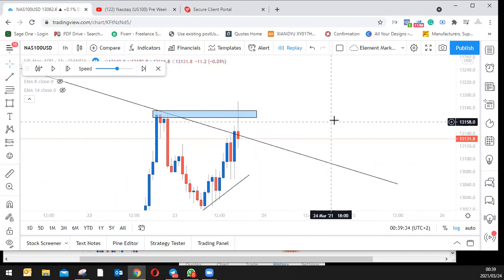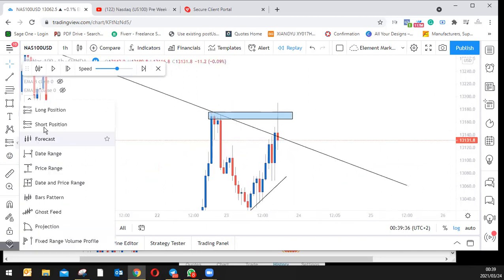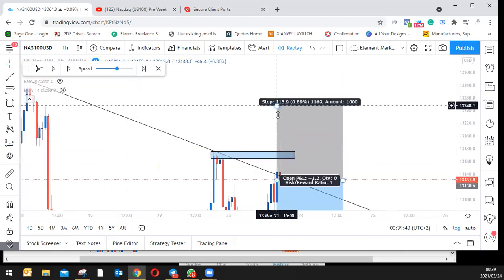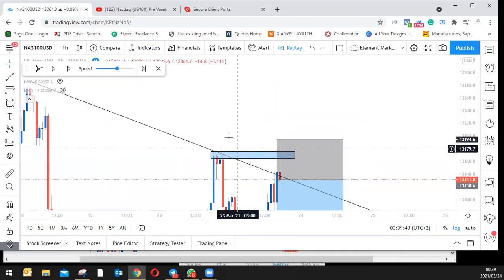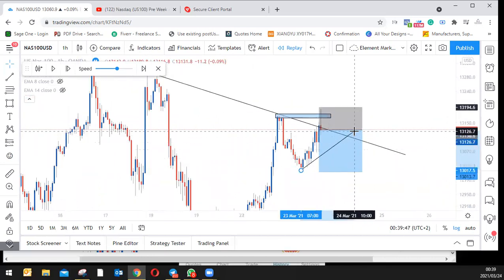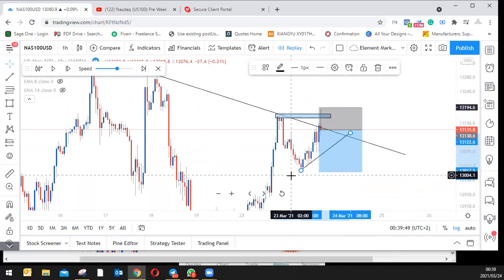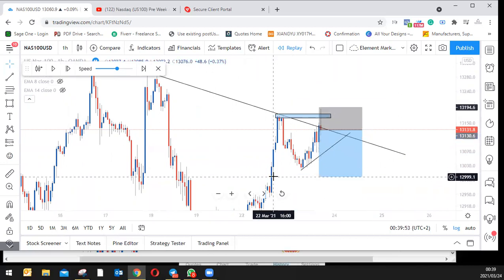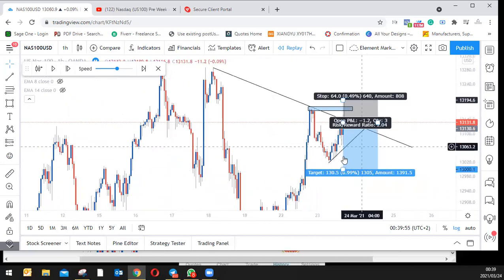So this was where I scaled up my position. My stop was just above the previous wick, and then I was targeting new region lows right there. So for 1,000, I was actually targeting 1,300 pips. So that's what I was targeting.